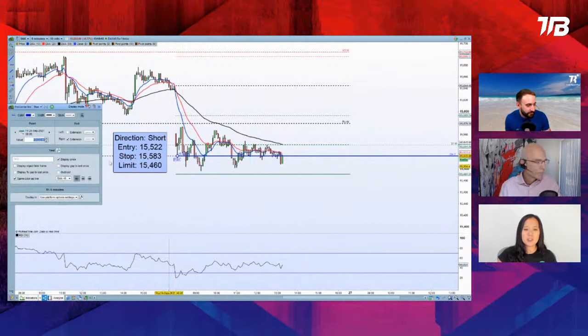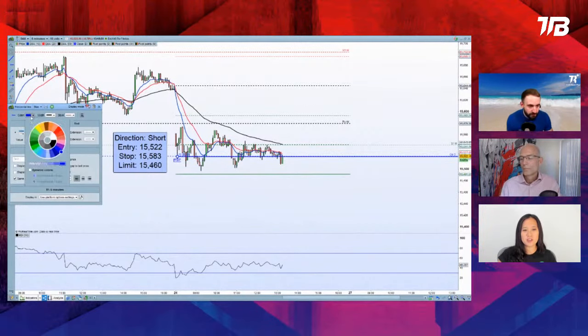So, Simon, is this a pure technical trade, or do you have any big stories that is driving the motivation for getting short DAX? Not particularly. At the moment, it looks like we've gapped down, so that's obviously bearish sentiment, and it just looks like we're wedging down here. We're making lower highs and lower lows. Okay, we are making higher lows as well here, so we have got a triangle wedge. But if you look at a basic flag formation, then that does suggest we're going to see some further downside.